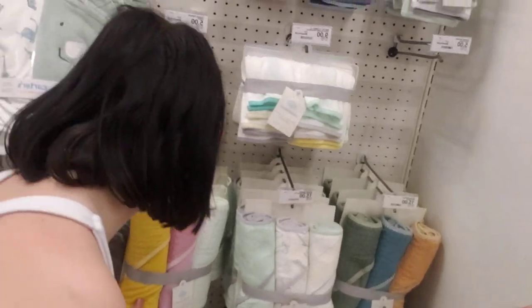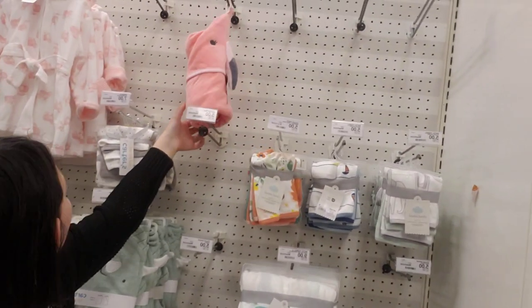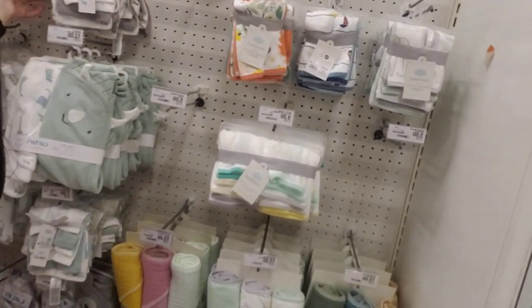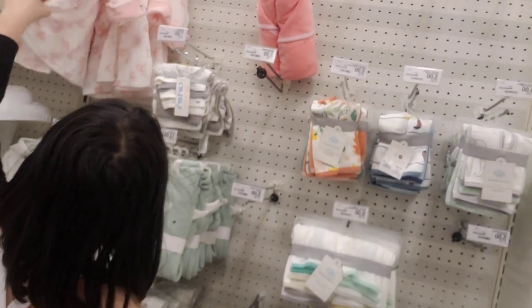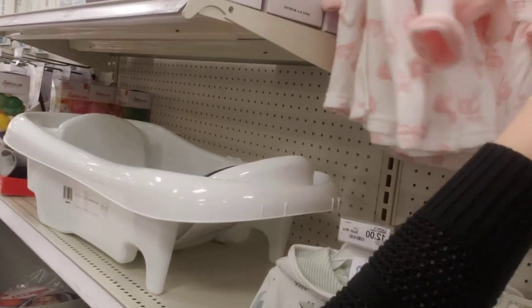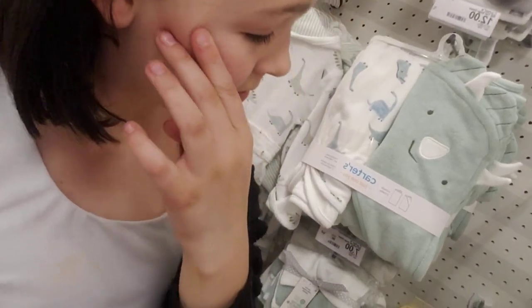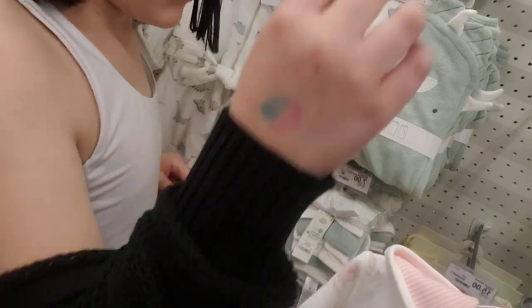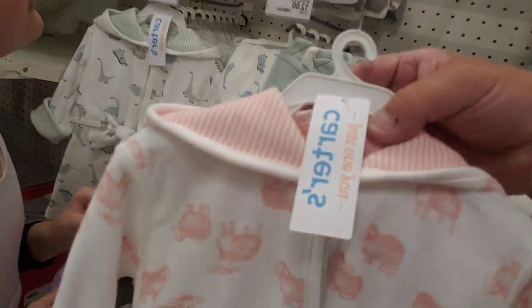Look at these cute little, look at these bath towels. They're so cute. I think we're gonna end up getting this one, maybe. I'm trying to see if there's one small enough for the baby that I'm getting, because it's super cute. So I think we're gonna get this one for the baby, this one right there. Let's see, 0 to 9 months. Okay. So that one, we're gonna get this little thing. It has little sheeps on it. You want this one? Yeah.